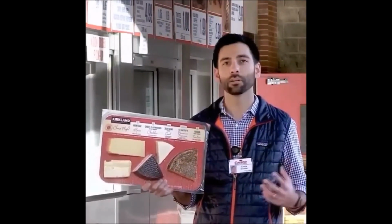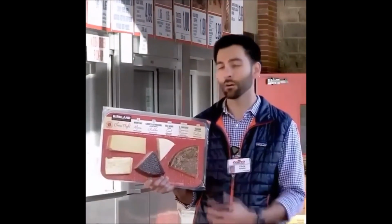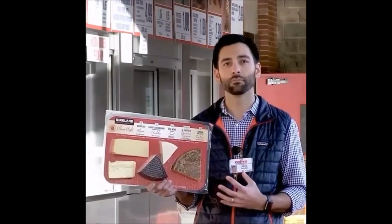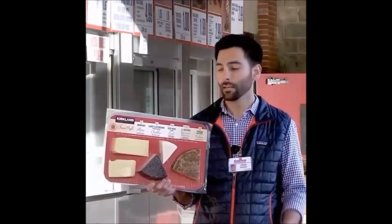This was a collaborative effort working with a couple different buyers from around the country to develop what we thought was the best combination of cheeses. Whether you want to take this home and use this just to experience a couple different cheeses, or you can use it as a standalone appetizer. You can also make it a focal point for your event and really add fresh fruits and vegetables and nuts and make it your own.